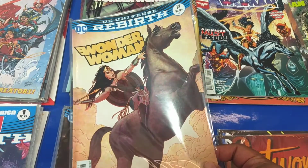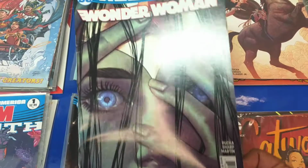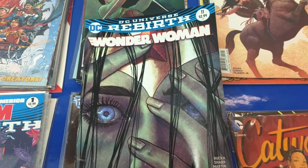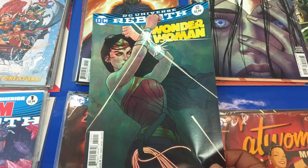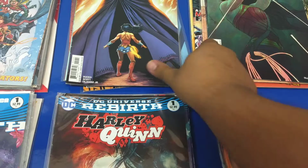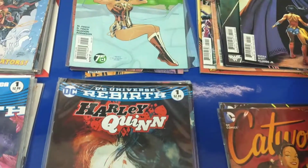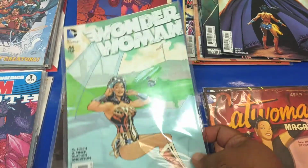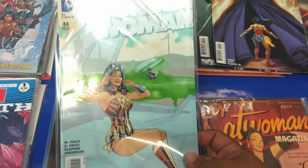DC Rebirth Wonder Woman number 13. This is number 11 of the DC Rebirth. Number 10. Issue 12, DC Rebirth. This is Wonder Woman in her invisible jet. Pretty cool.